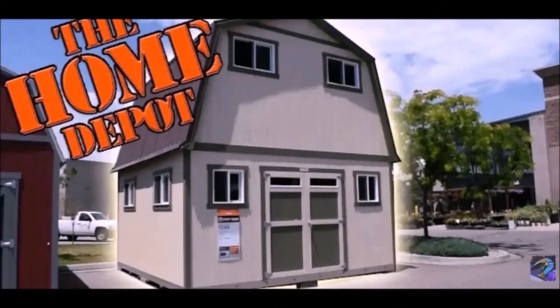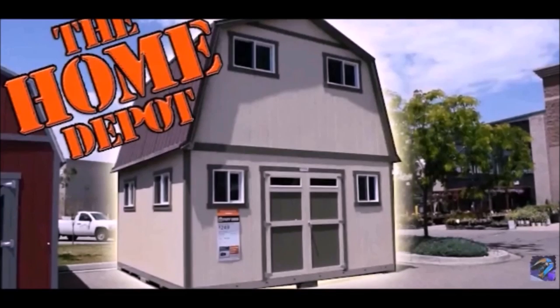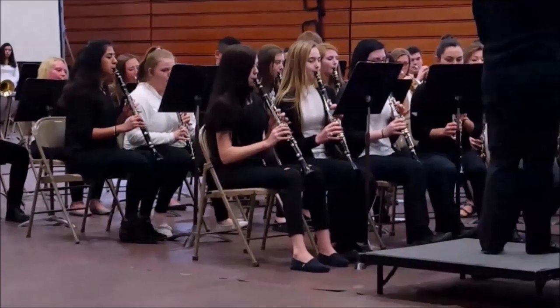I saw this at Home Depot and I thought, how cool is that? That'd be a really cool art studio or something, you know? Up next is my granddaughter's band practice. And then out to lunch at a really cool 50s place.